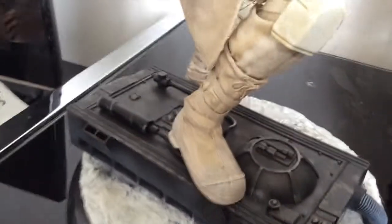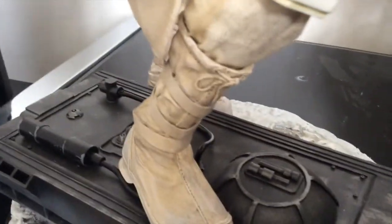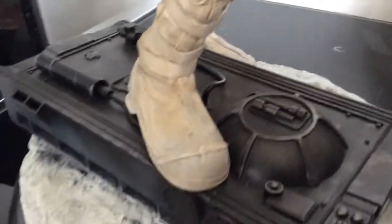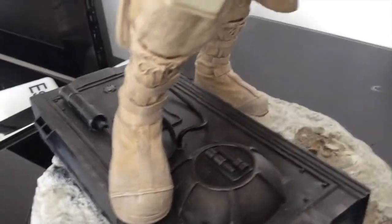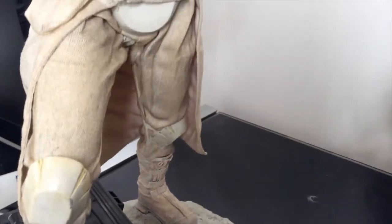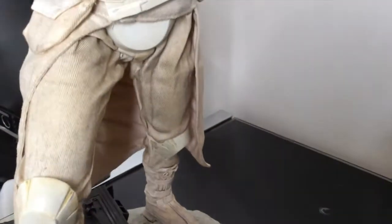I like it. We can see on the shoes we've got nice laces and strapping, and knee pads. You can see the cloth itself is quite weathered. They've done a good job.